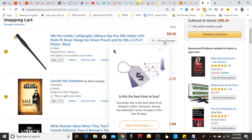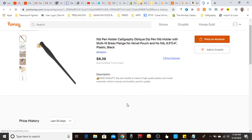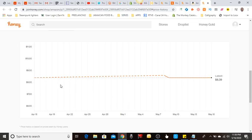It also shows you the trend that this product has been on. So it says view price history. So let's click on that. The window opens and it says for the last 30 days this has been the trajectory of the price. So it has gone up a little bit. So it used to be $8.50, went up a bit to $8.59, and then it fell to $8.39, and this is the latest price that it has been for a long time. Okay, so that's one feature.